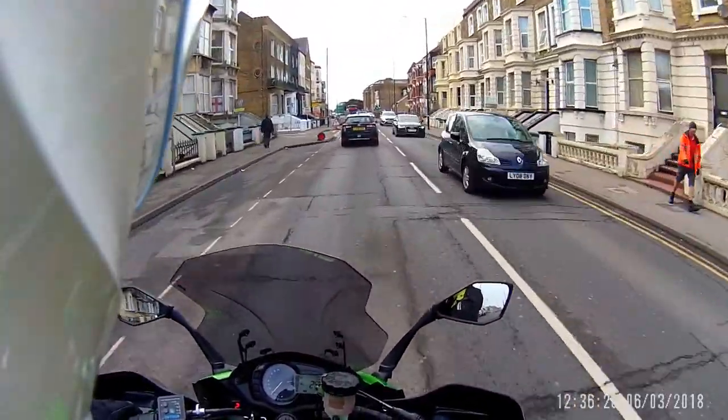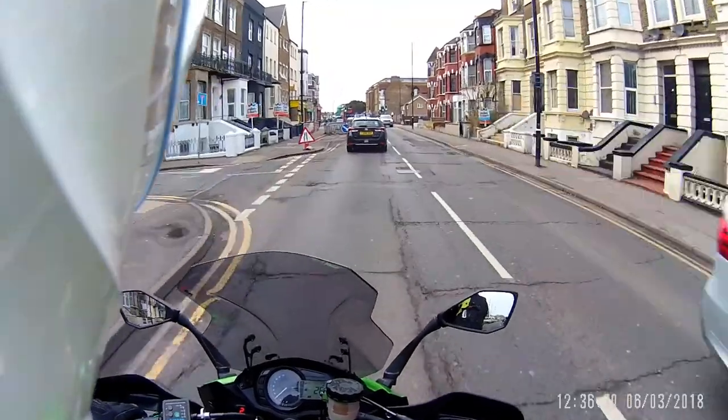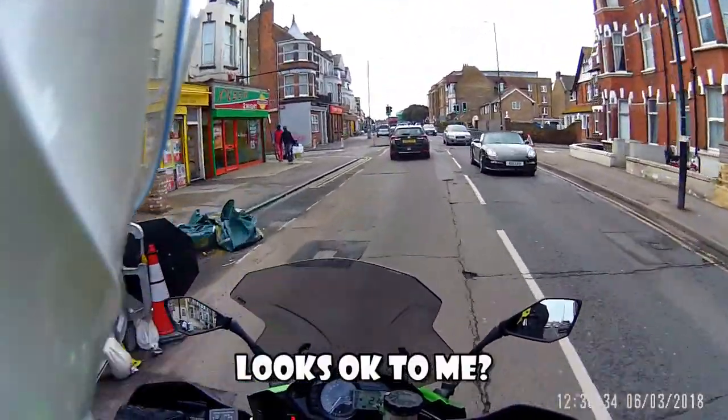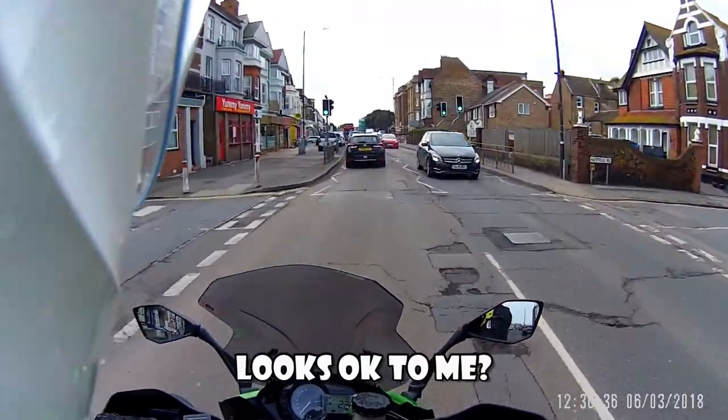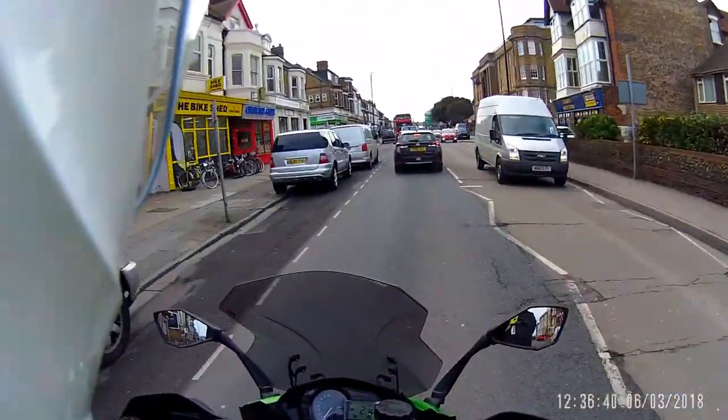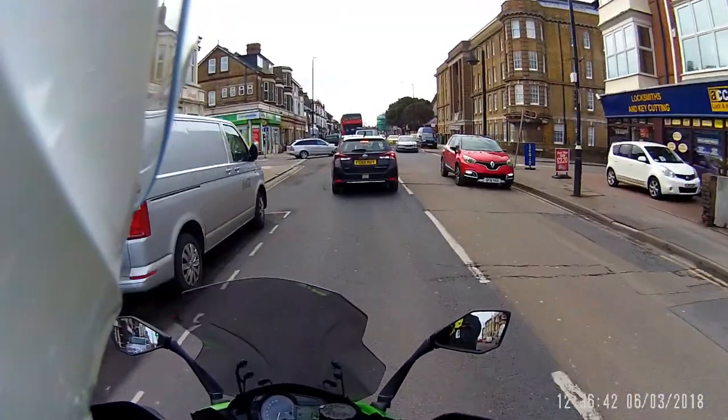Not quite as upright on the Z as we are on the Tiger, so I'm hoping that the camera is pointing in a good direction and not too far down. My head is forward a little bit more.